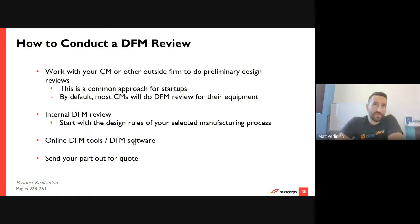How do you conduct a DFM review? This is a challenging question, and it depends, again, on your particular product, your particular manufacturing process, and your particular choice of who to work with.